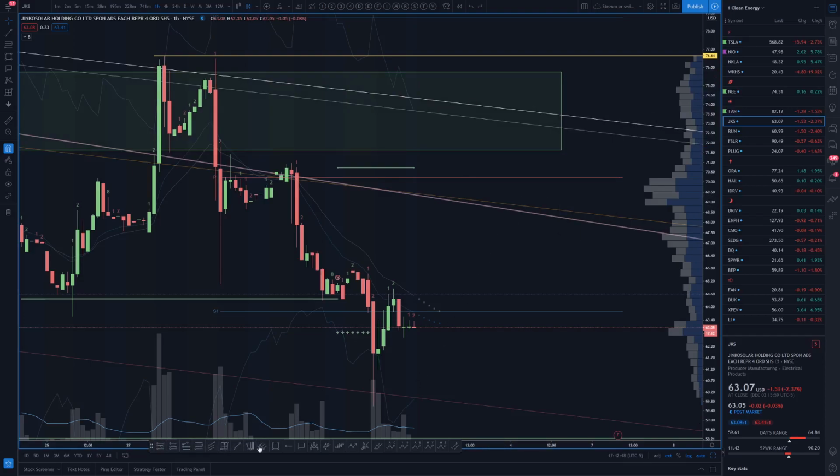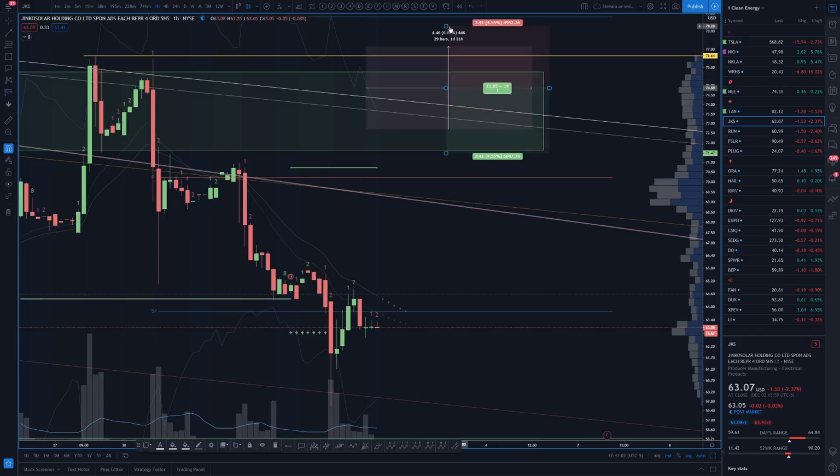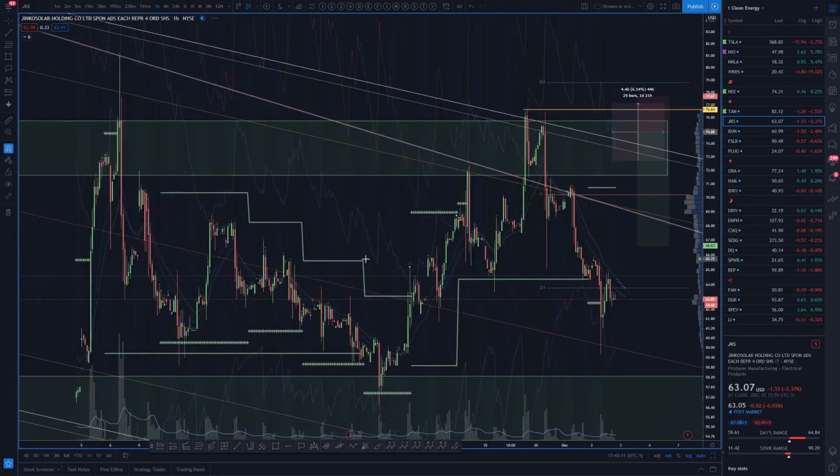All right, so ideally, we'll get into our zone of interest and this channel resistance trend line, and that top will cover all of that if we're looking for a potential short. I don't know if it'd be a pretty big day if it got there tomorrow, but that's the only short that I'm interested in the short term. I suppose this trend line.